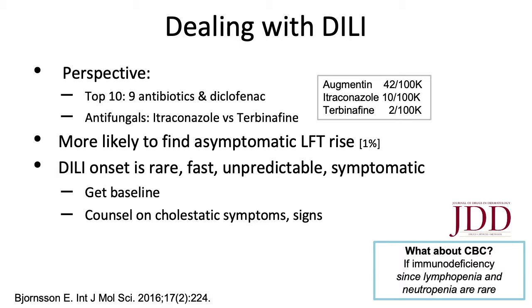What you can do is tell them, while the lab tests are not going to help me find this incredibly rare side effect of terbinafine, I want you to help me know if you develop yellowness in your eyes, yellowness in your skin, if you just feel like you have the flu. People feel terrible. They feel itchy. They have edema. So counseling them on the symptoms is helpful, but that lab test is a false sense of security. It's an impact on our patients, but it's not actually helping us find those patients as we continue on the terbinafine.